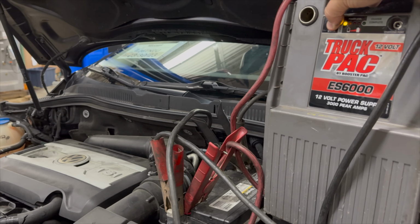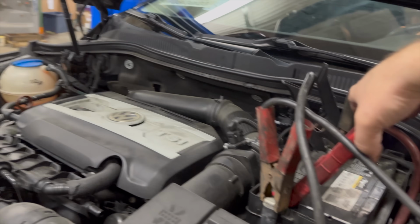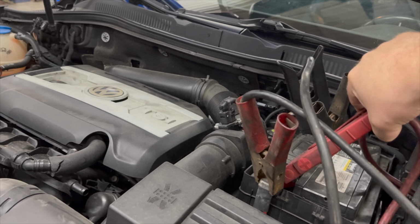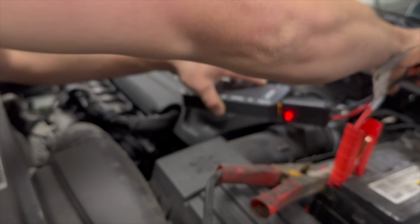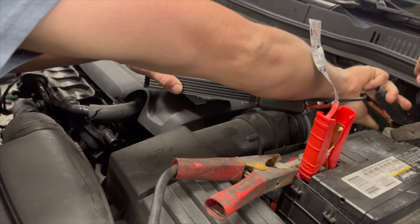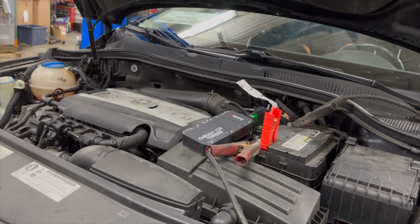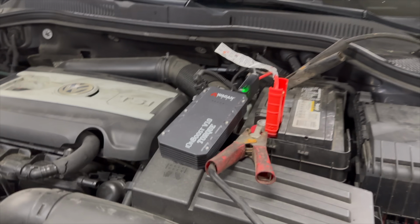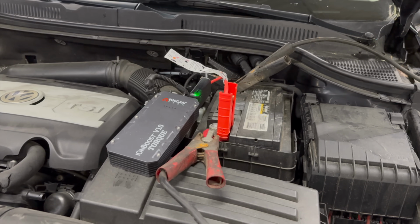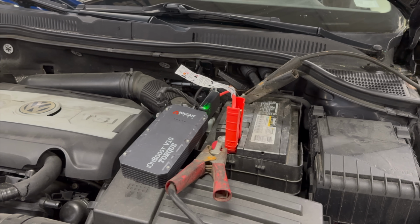I think this jump box is dead. We got another jump box? Is that dead? Oh, it's hot and dead, yes. Alright, that'll work once. This is a terrible idea. This isn't gonna work. It'll work! It's got the juice.